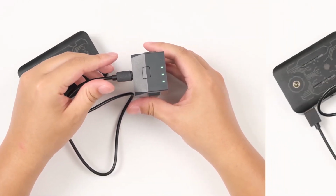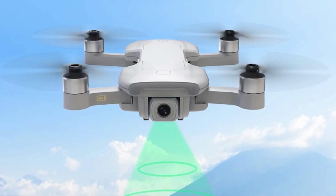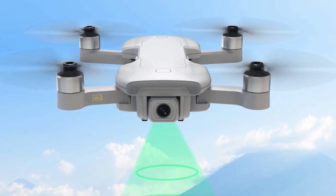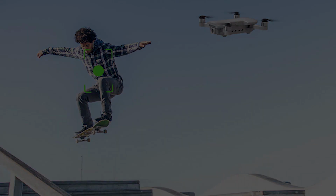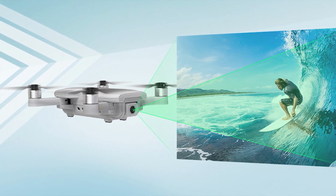The battery life on this thing is no slouch either. It'll last you up to 25 minutes after charging once, or up to 40 minutes with the extended battery. You can also fast charge it, giving you an extra hour of flight time in just half an hour. The flight system for this drone is also really simple. I think the most appealing mode would have to be gesture control, where it does what your hand motions want it to do. So if you wave at it, for example, it'll fly towards that direction.